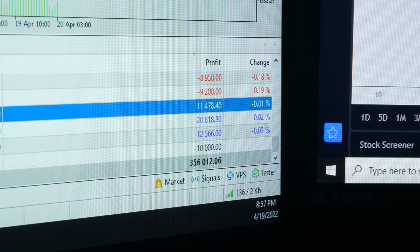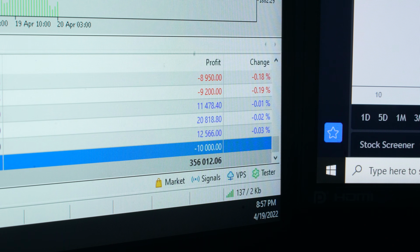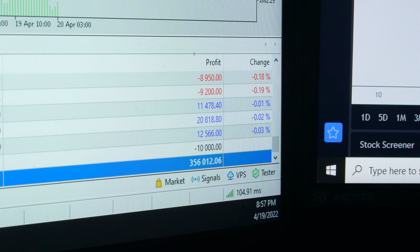So after the two losing positions, I had made $44,000, leaving me with a net profit of about $20,000. And then I did a $10,000 withdrawal because I'm going on a trip this weekend. I'm like, you know what? Let me just withdraw from the markets just to pay for the trip, leaving me at a total profit on this account so far of $356,000.